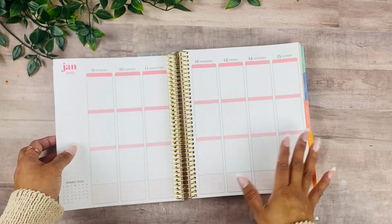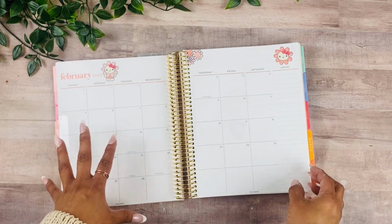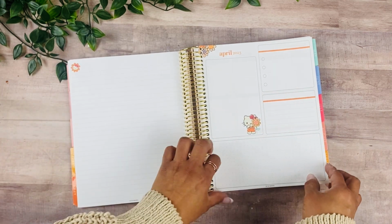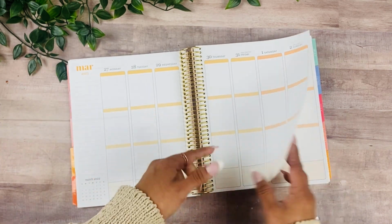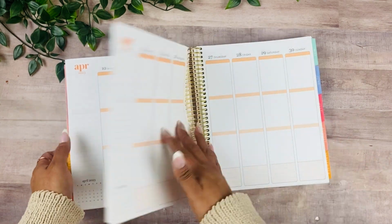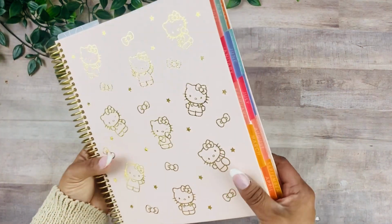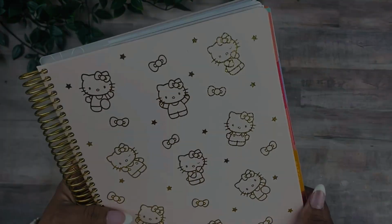So this year I definitely need a planning system just for that. And then I can also probably add little pictures of when they go to the games, and have it as a little bit of a memory planner as well. So it's going to be dedicated to volleyball and school events. So yeah, this is going to be my busy mom planner.